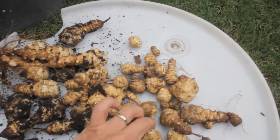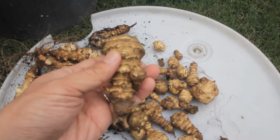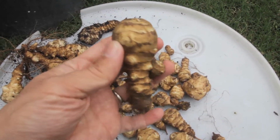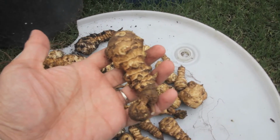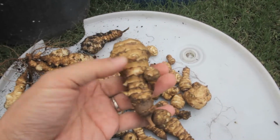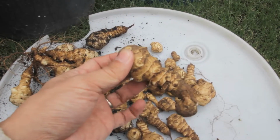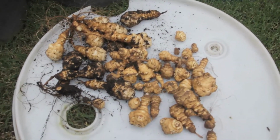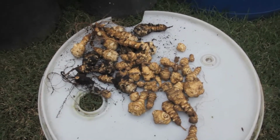I'll just grab a clean one and show you a close-up shot of one. So they're a decent size, about a fifth of your palm. So these are your Jerusalem artichokes. Okay, so we've got a few this season. That's from two plants.